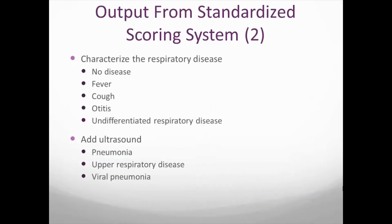We can use the output of a scoring system to characterize the calves. In the group of pre-weaned calves, we can have calves with no disease. We can have calves just flagged as having a fever if they get a score 3 or higher. Calves with a cough. Calves with otitis. Oftentimes, otitis may be a sign by itself, and maybe that encourages us to look at Mycoplasma bovis in the milk or prompt us to do some other things. Otherwise, it will give us the calves that have what I would presume is relative confidence in a diagnosis of undifferentiated respiratory disease.